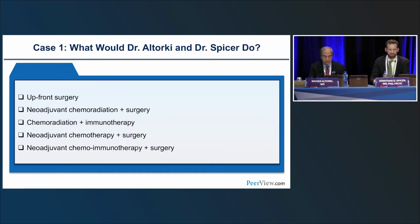So before we ask you guys, what would you do, Dr. Al-Torki, for this patient? Try not to taint the group too much. I was going to eat my cookie. That's what I was going to do. No, I agree with the consensus. Give her neoadjuvant immunotherapy plus chemo and proceed on to surgery. I'm a little worried that she had bulky subcarinal nodal disease, though.